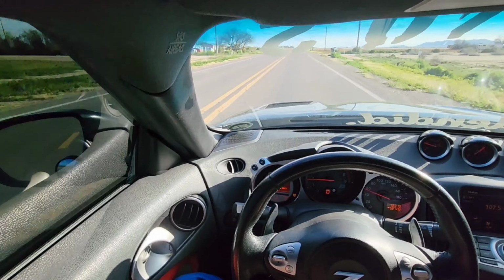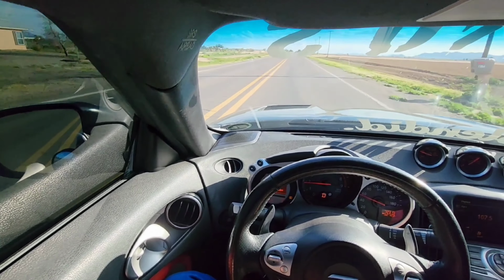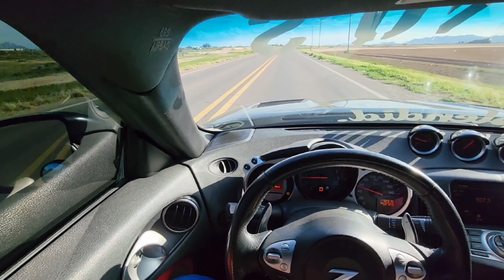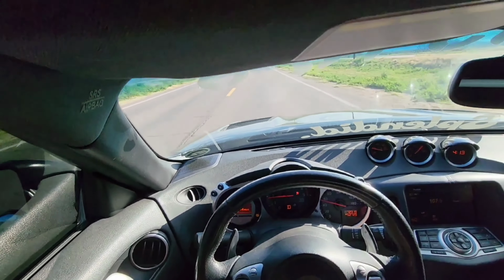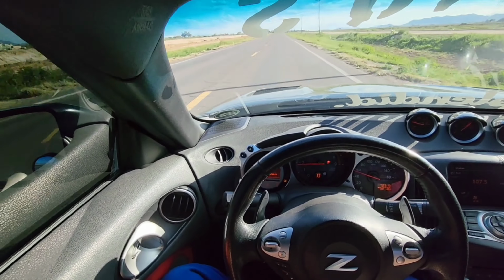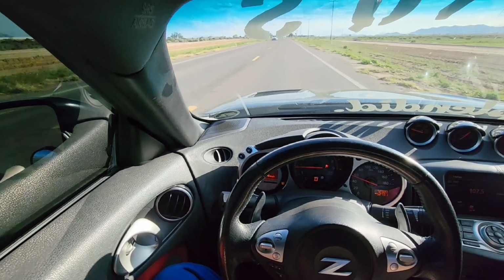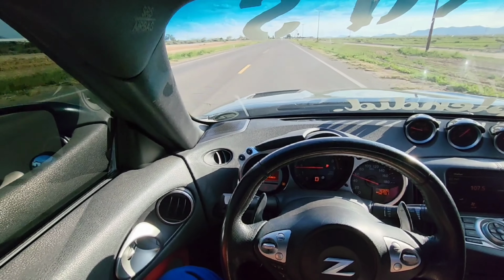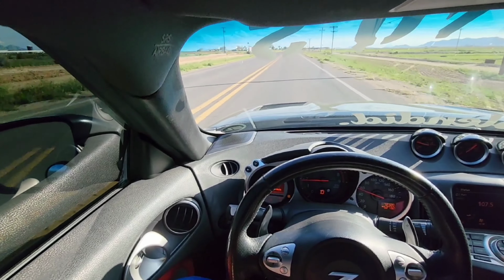In this video I wanted to go ahead and talk about a subject that I feel like not a lot of 7-speed automatic or 7AT owners talk about. This can apply to the Q50 chassis, 370Z, G37. They all come with the same transmission, which is a 7-speed automatic. They also share the same motor, which is going to be the VQ37 VHR.